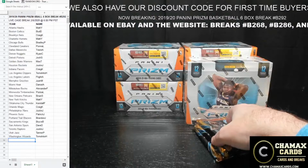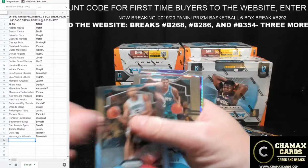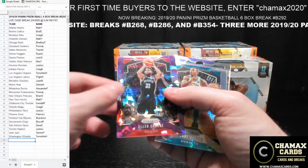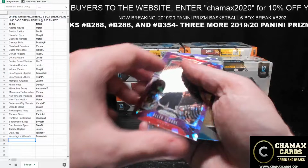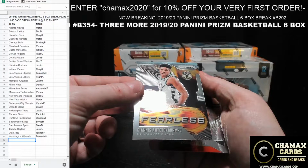Panini Prizm basketball, eh? The price of this has just skyrocketed. Schofield, Wizards. Nuts, actually. And we have Alan Crabby of the Hawks, card number 93 out of 149. That's Matt Y, our friend Matt. Terry Rozier of the Hornets. Giannis, Adetokunbo. Lucky Bucks, fearless.